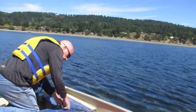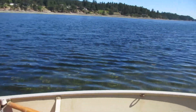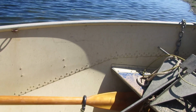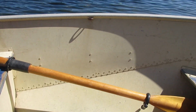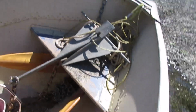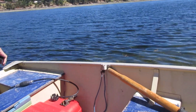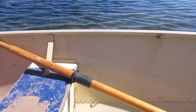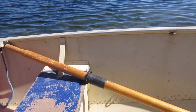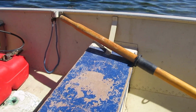Okay, this phase, he's priming the motor, I'm holding the boat, hopefully talking to the camera. I'm holding the boat in deep water. This is me holding the boat. Now it's started, but we gotta wait to make sure it's not missing. So we don't want to get out there. Yeah. We don't use it more than once a week, so.